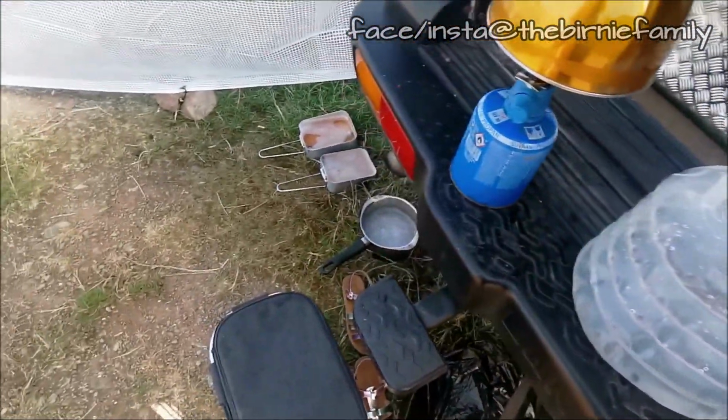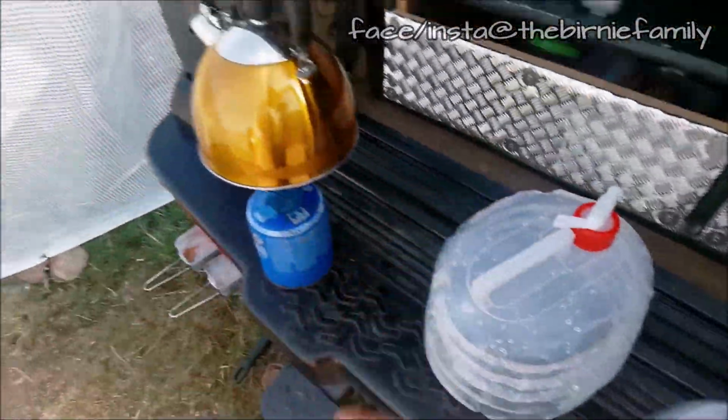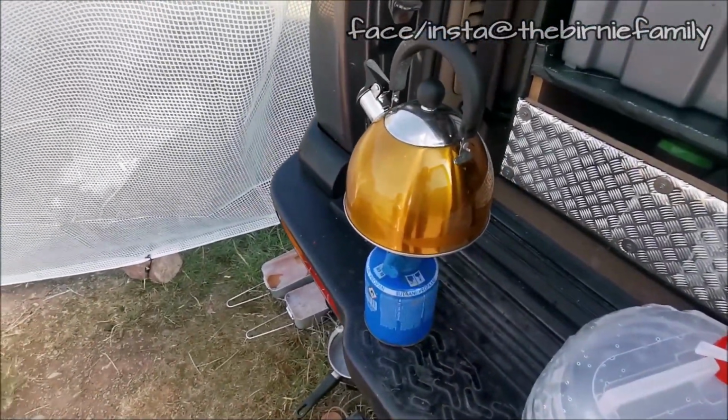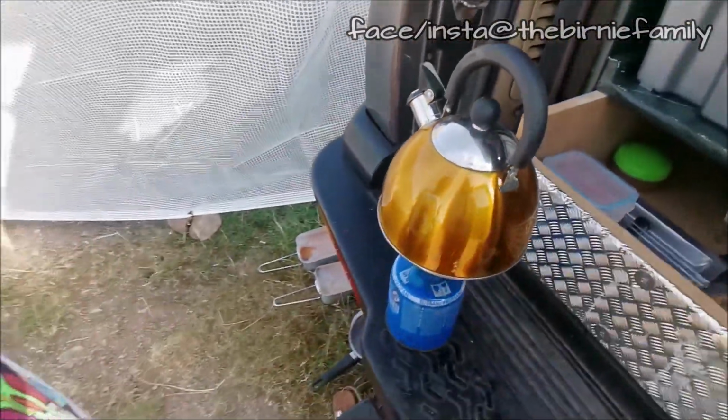Because obviously I'm using that for washing up, because all we've got is seawater. So I need to keep going with coffees. Goodness me. We're waiting for the whistle. Here it goes.